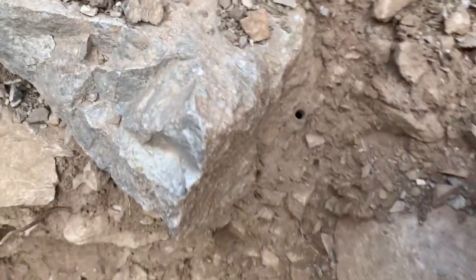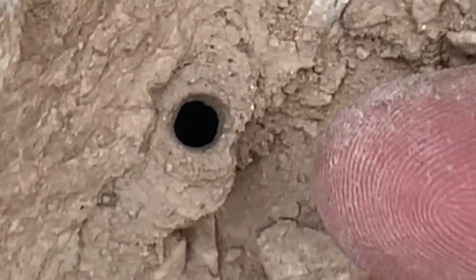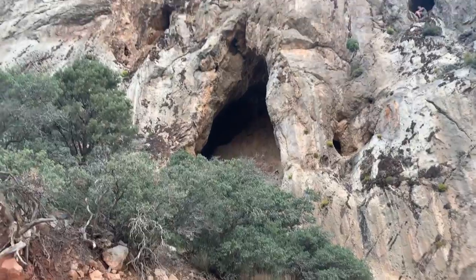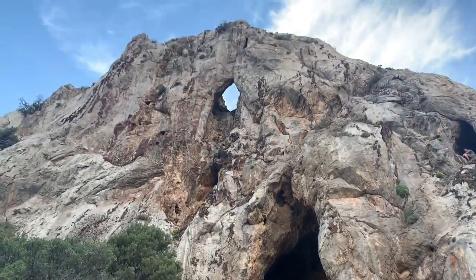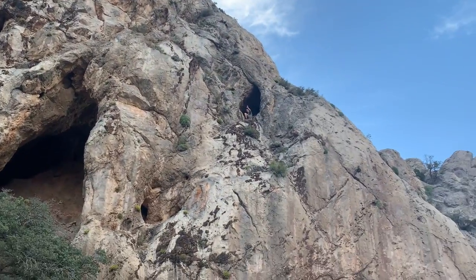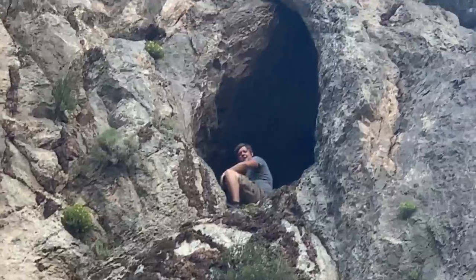Almost there, and I found something here that I am quite certain is an Amblycheila schwarzi larval burrow hole. Perfectly round. That's got to be it. I just came out of that cave entrance up there with Jesse. Look at that beautiful hole up there. And then, wait, what's that? It's Jesse Green.